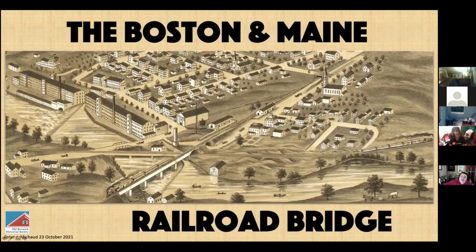So from here, I want to talk about the Boston and Maine Railroad Bridge, which is one of those iconic, when you think of Salmon Falls, you think of that bridge. And it's actually, for railroad buffs and for steel bridge buffs, which, they're out there, this is one of those, people come over to photograph it and they come to see it. And here you can see that bridge.